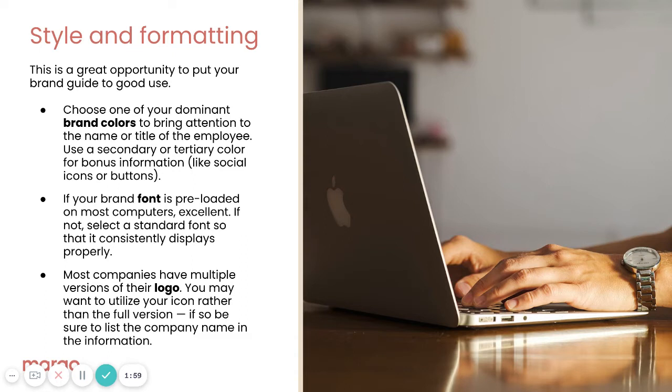Most companies have multiple versions of their logo, and you might want to just use your icon rather than the full version of your logo, depending on what your design is like. Although, if you do choose to use your icon, you'll want to make sure to add in your business name as well for clarity.